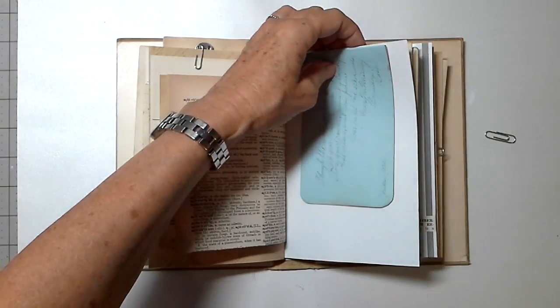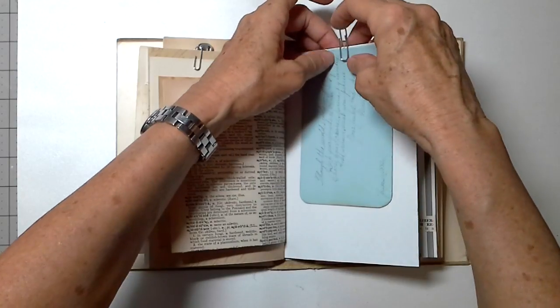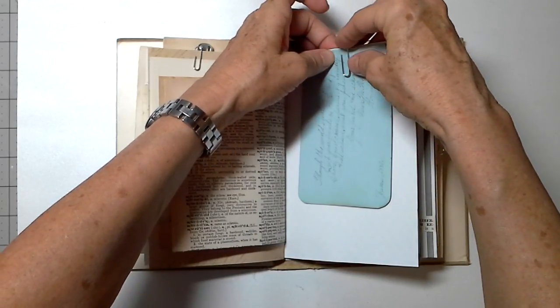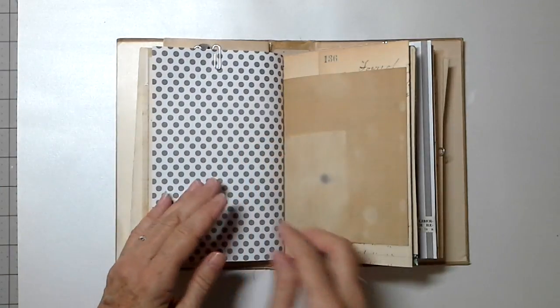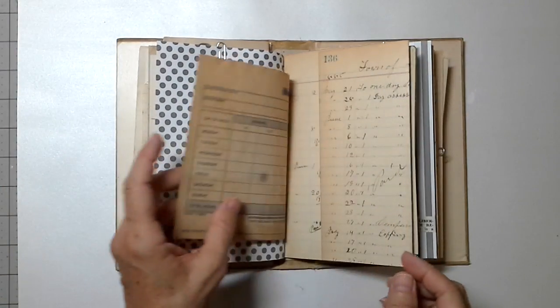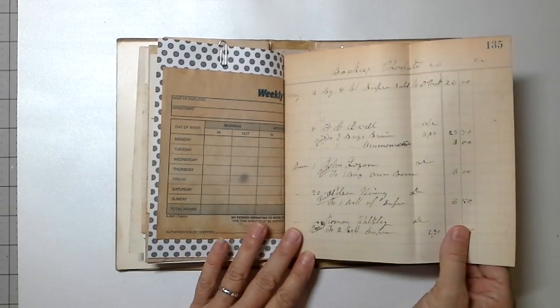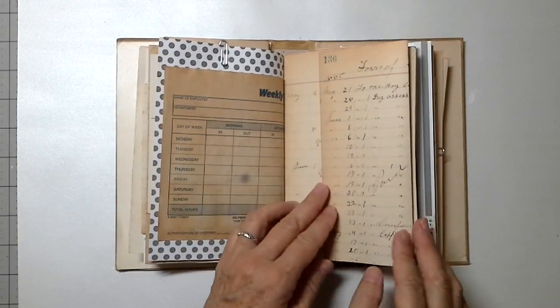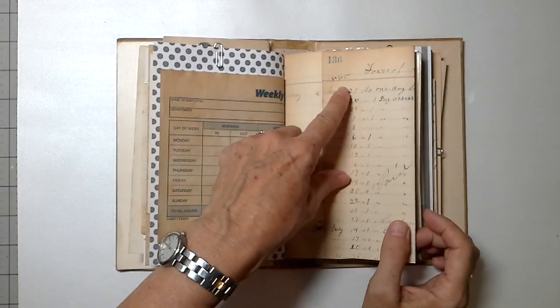I love just imagining that. What were they wearing when they signed Carl's book? What were they doing? Were they going to a dance? Was it the end of the school year? Was it the beginning of the school year? Was it a church function? I love just the imaginary aspect of putting these books together.